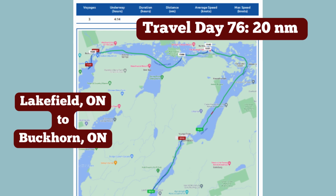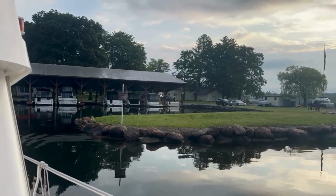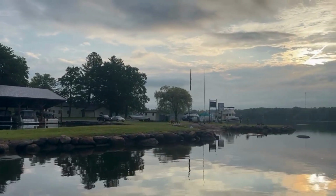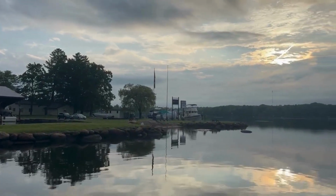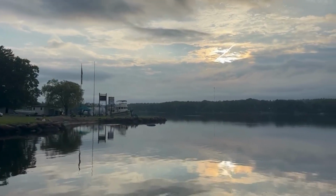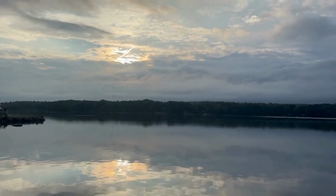Travel Day 76. We went 20 nautical miles from Lakefield, Ontario to Buckhorn, Ontario. Again, as masters of timing, we left at 7 a.m. to be the first to go through the next lock. It was absolutely beautiful on the water.